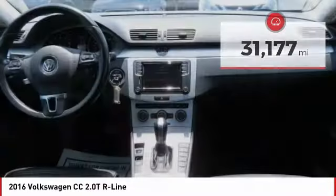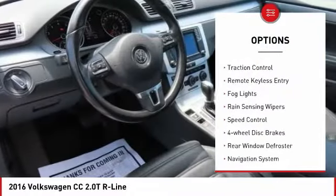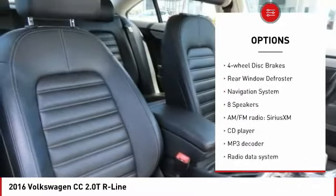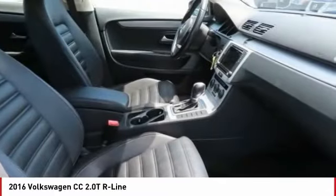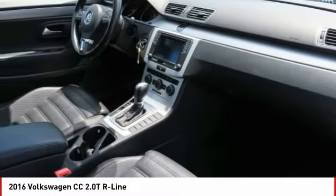Here are some of this vehicle's great options: electronic stability control, alloy wheels, brake assist, traction control, remote keyless entry, fog lights, rain sensing wipers, speed control, four-wheel disc brakes, rear window defroster. Take this vehicle for a spin and see why so many shoppers are now proud owners.